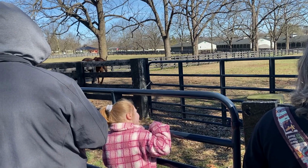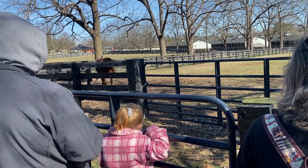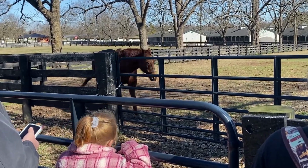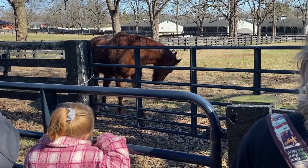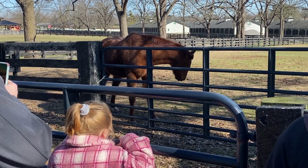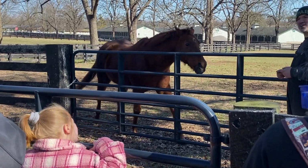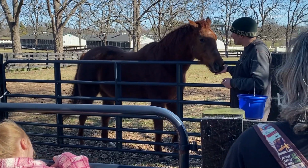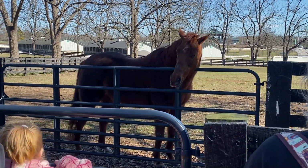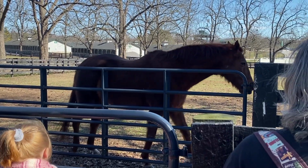All the way up to the founding of the horse park, and we decided we wanted to keep up that tradition, having some top-level horses here ever since. Now, our most famous horse right now is this handsome chestnut boy right here, and his name is Funny Side. Now, he has quite a character story to him.